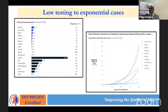But it's also important to note that we're not just going to test for sick people or people who are symptomatic. We have to test generally to be able to come up with the right proportion of positive patients to positive suspects to negative suspects.